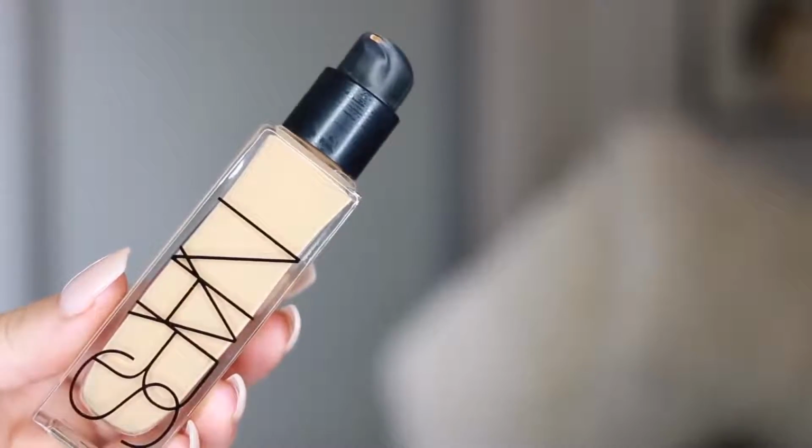So I like to apply that on the perimeter of my face. I don't like to take it through the center, because even though we want to look super hydrated, we don't want to look greasy in the T-zone. So just keeping most of the shine to the outside of the face. Now I'm going to use my favorite foundation at the moment. This is the NARS Radiant Longwear Foundation.